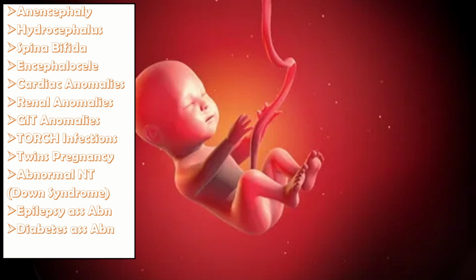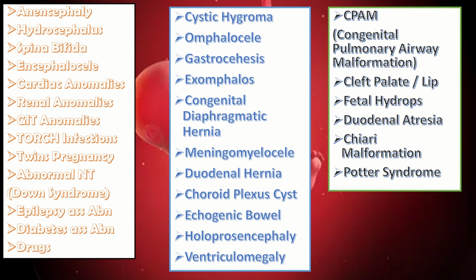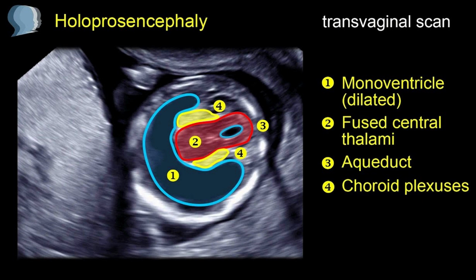diabetes associated abnormalities, the effects of different drugs, cystic hygroma, omphalocele, gastroschisis, exomphalos, congenital diaphragmatic hernia, meningomyelocele, duodenal hernia, choroid plexus cyst, echogenic bowel, holoprosencephaly, ventriculomegaly, congenital pulmonary airway malformation, cleft lip and cleft palate, fetal hydrops, duodenal atresia, Carey malformation, and the Potter syndrome. In holoprosencephaly, there are monoventricles which are dilated. There are fused central thalami.